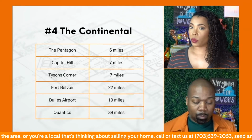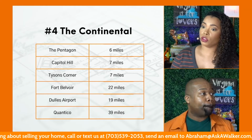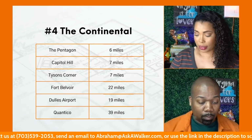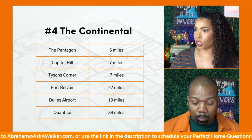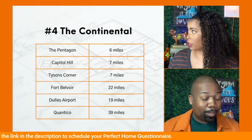All right. Now, there were 22 sales of 1 bedroom units in the Continental last year. The average price point was $462,000. The low was $385,000, and the high was $549,000. So I think that's our biggest range that we're seeing today as far as low to high. It's almost like a $175,000 differential.